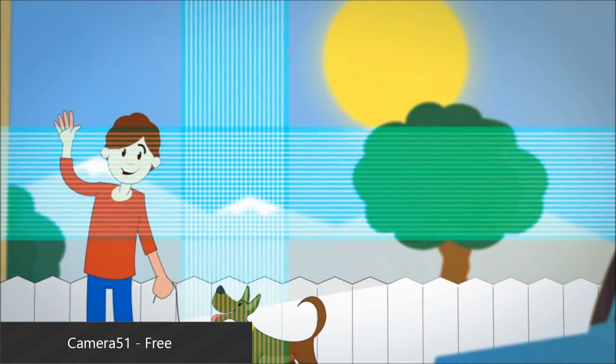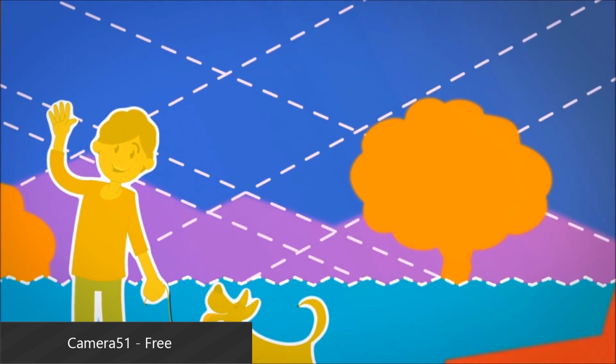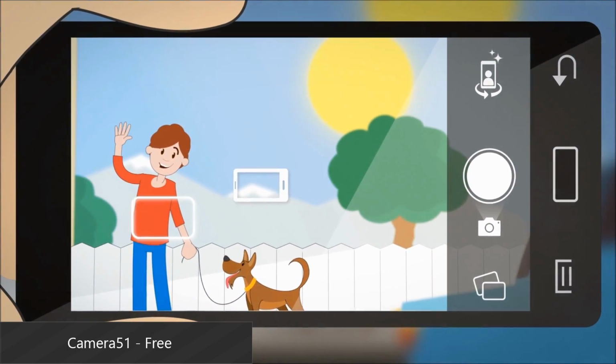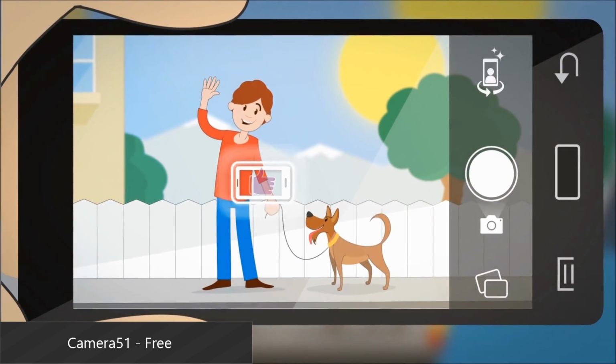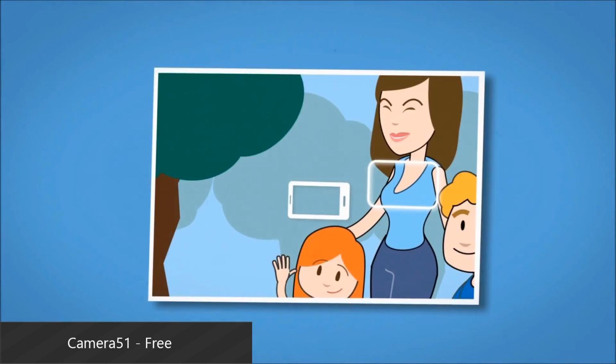Camera 51 is a newer camera application, and it's aimed at people who are not very good at photography. The app uses a proprietary engine to help you aim your camera where it needs to be aimed to get everything you should need in a photo. This is also fairly useful for people who take a lot of selfies. It's totally free with no in-app purchases, and if you're pretty bad with a camera, you should definitely try this one out.